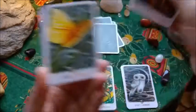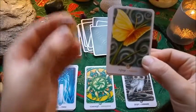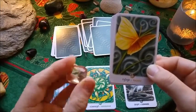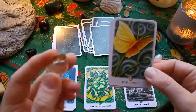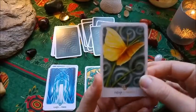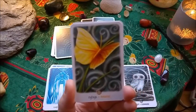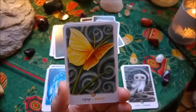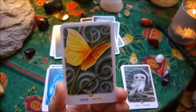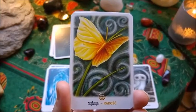Yeah. We have citrine, and I have citrine here. Look at that, my citrine. Really a natural citrine. This is gorgeous. So, citrine. And we have the gorgeous butterfly here. The zodiac signs are Leo and Gemini and Taurus. And we have Neptune and the Sun as planets. And this is called joy here on this card.